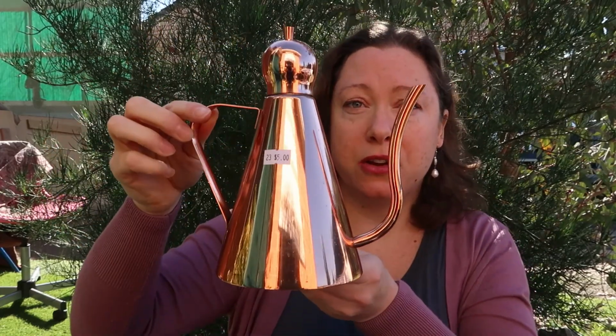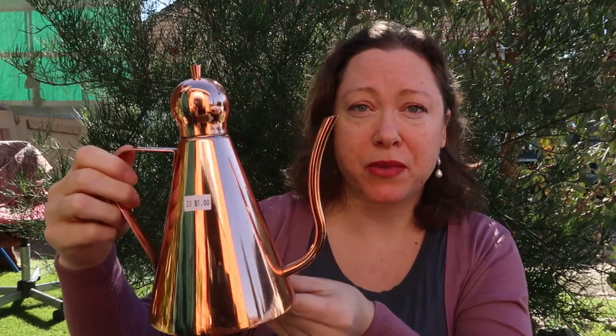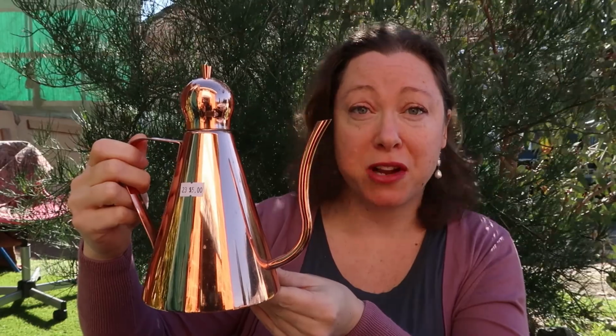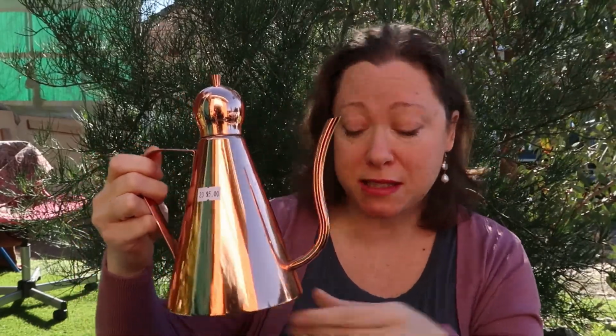I have lots of copper accents. If I could, I'd have a copper sink and everything, but that's obviously quite expensive. But I think that'll look gorgeous in my kitchen. I don't know how practical it will be, but for the photographs and stuff, it'll look really nice.